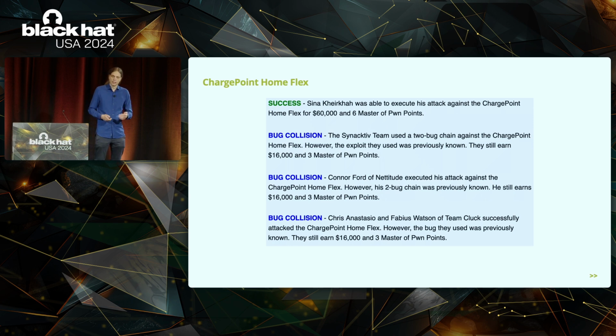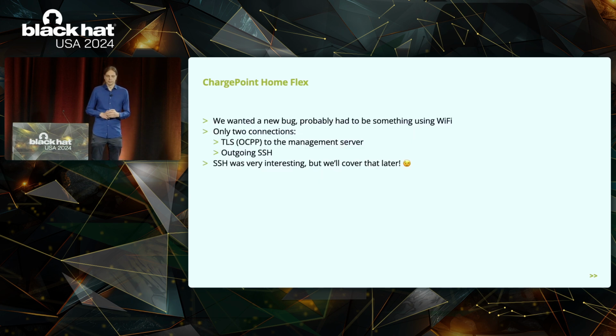So we thought, what other attack surface is there? Well, we looked at Bluetooth a lot, but we found what there is to find there. So it probably had to be on Wi-Fi. With Wi-Fi, we found pretty boring stuff early on. There's basically two connections it makes outgoing to the internet. There's the OCPP connection using TLS, and there's an outgoing SSH connection, which is very interesting, but we're going to talk about that later. I'm going to focus on the OCPP connection.